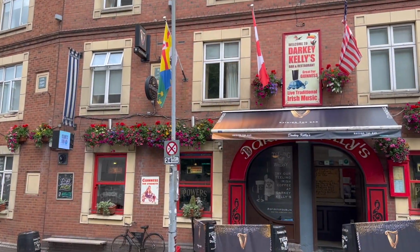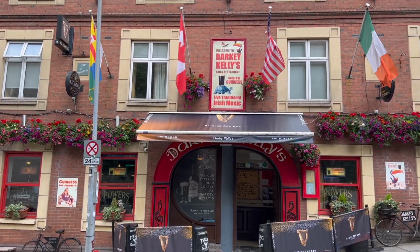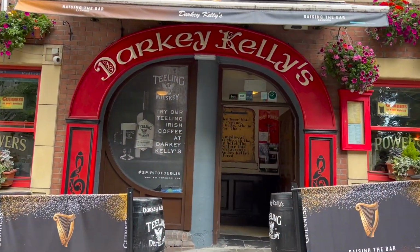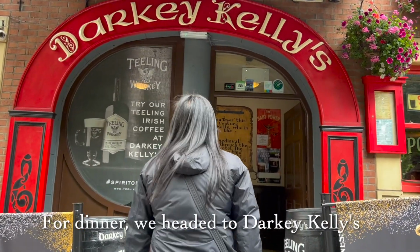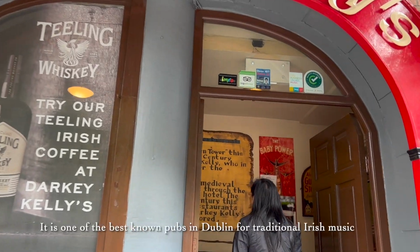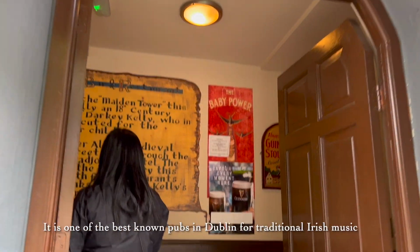After making our way around the whiskey triangle, it was time for dinner. What better place to get dinner than another Irish pub, after we've already gone on 3 drinking tours? I wanted some live music and googled that Darky Kelly's was a good spot.